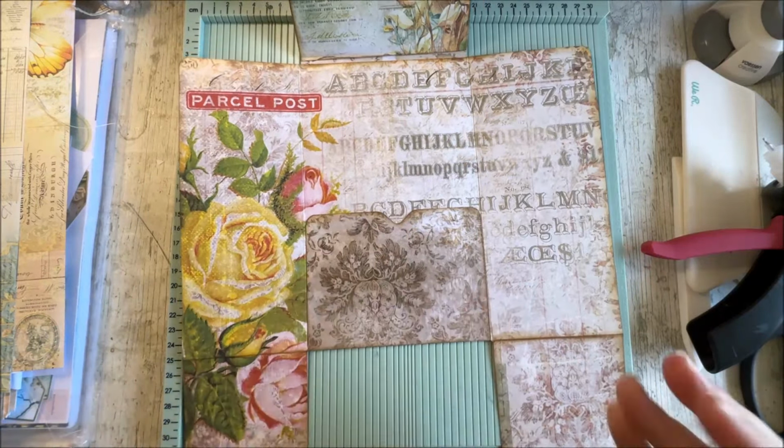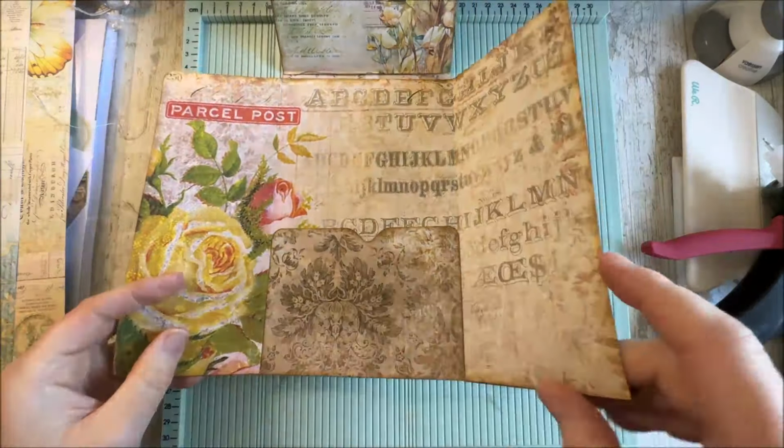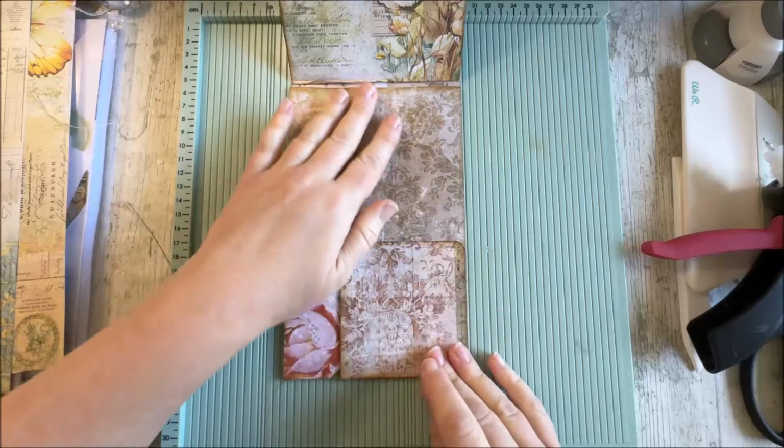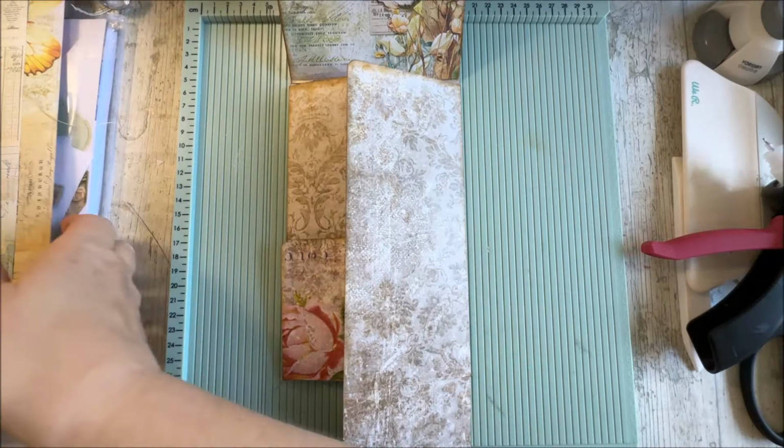Right, so that's the pocket done. And then these I'm going to flip up and have these on the outside like thus. And I'm going to have them pop down and have a little something inside of there.